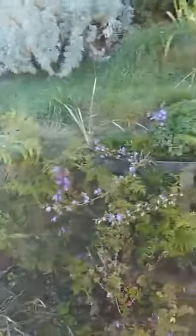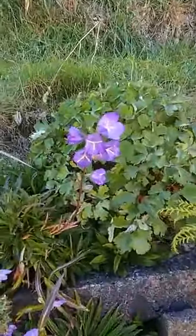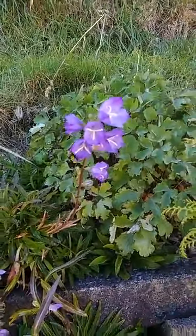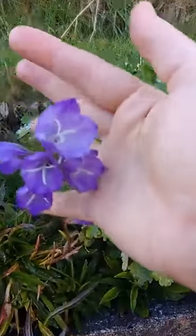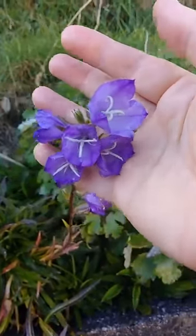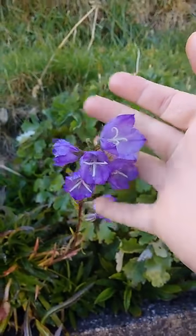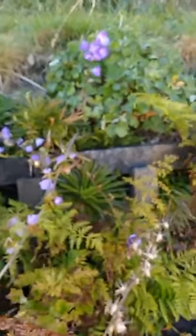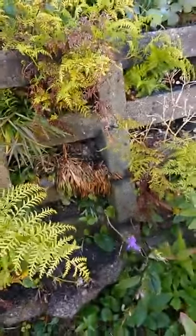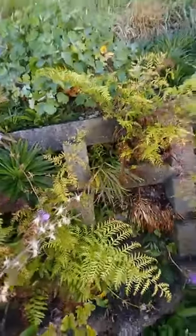Tail end of the campanula. Just get up close so you can see it. I love the, hang on, I'm going to walk closer. I love the white stamens here. There you go. And how they're curled. It's fabulous. And I have to throw washing water on this too, because you can see some of it's got too dry and died off. So I don't want that to happen. So I've got to water it.